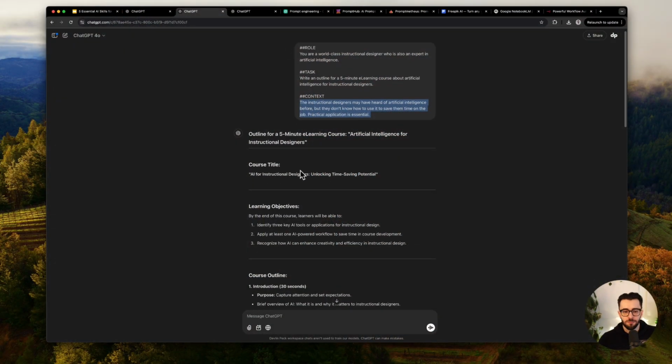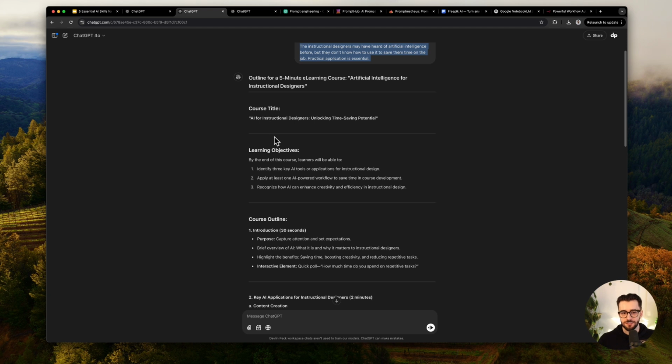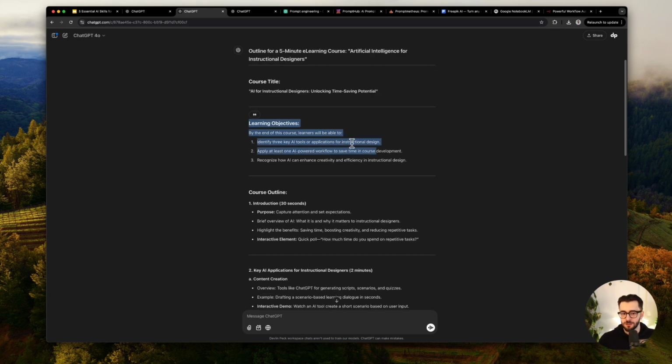We're using them to see actual results. So I gave the AI that context. It took me about an extra 30 to 60 seconds to write this prompt, but the output is way better in my opinion. So it's organized more nicely. First of all, it tells us what our learning objectives are going to be. And I feel like these are pretty good.